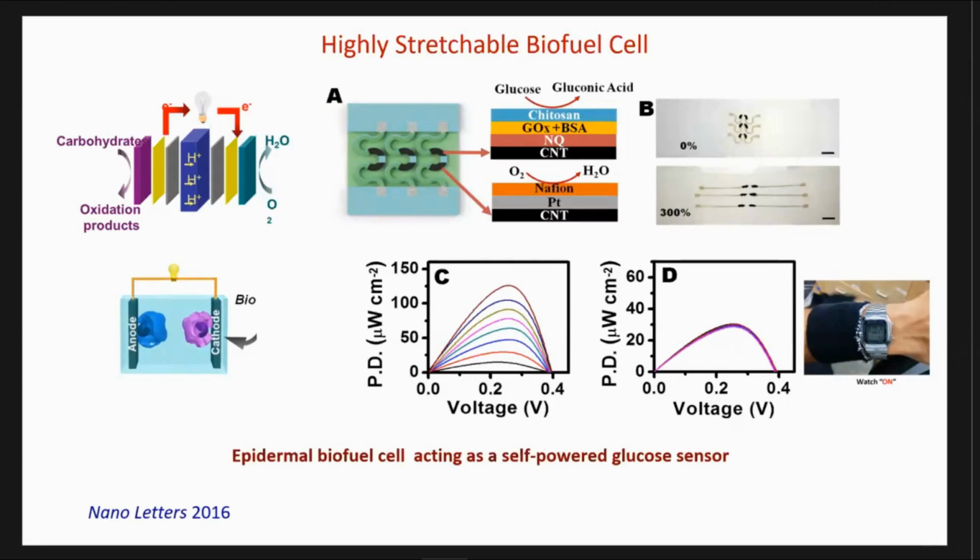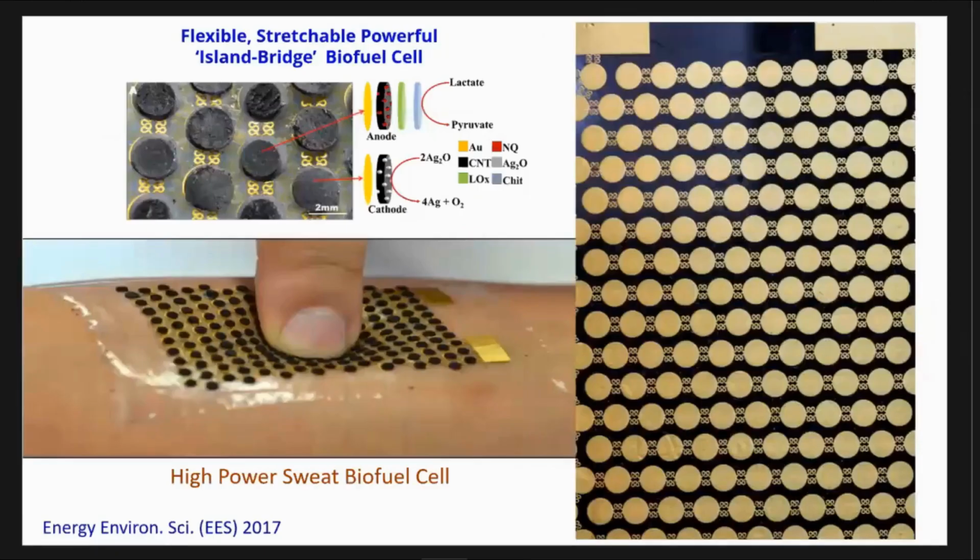You see 300% stretchability. This is the oxygen cathode, and this is the glucose anode with the naphthoquinone mediator. Stability under stretching. This is the calibration, increasing the concentration of the glucose fuel, very nice calibration under stretchability. You can power LEDs or watches. So it's a self-powered glucose sensor, with a nice power signal. You can see a higher power, up to a few milliwatts, using this biofuel cell with lactate oxidase pellets.